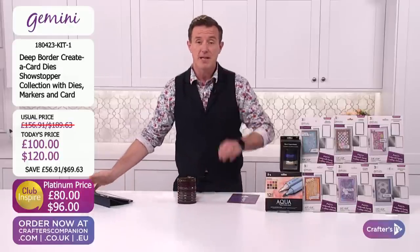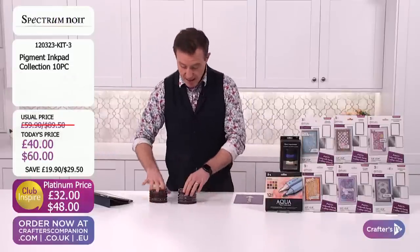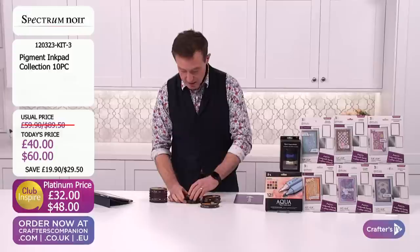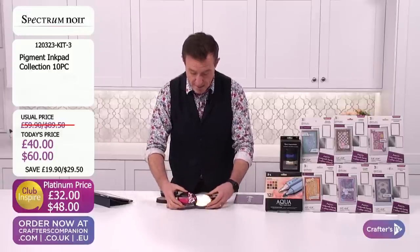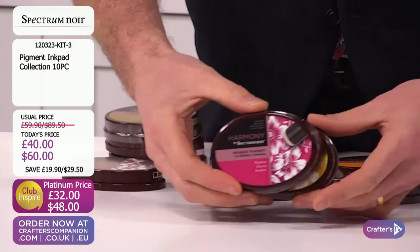If you want some ink pads, by the way, if you want to maybe recreate the card which Sara has just shown you there, these are in the pigment. So still going to blend beautifully for you, but you do have the exact colors that Sara was using. Just trying to find them for you. But all of those are included in here, but in the pigment. So you've got your lemon tonic and then the fuchsia. Those are the two that Sara was using just a few moments ago.